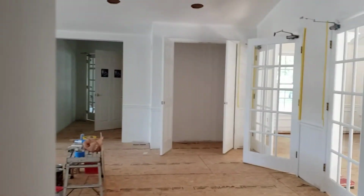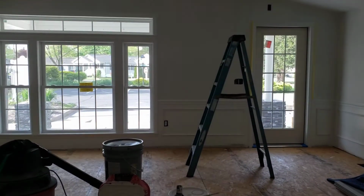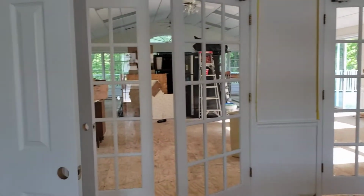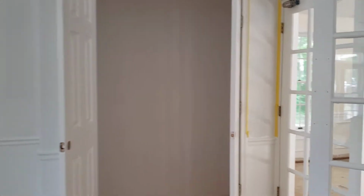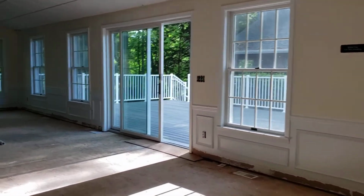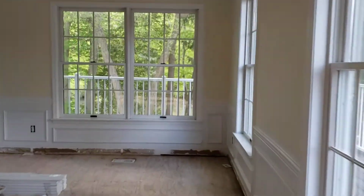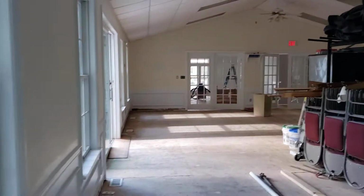So we cannot wait to be able to have a grand reopening of this building. We're so excited for everyone to be able to see it when it's finished. And we look forward to that and everyone being able to use this space again. You'll notice that we did add a closet here as well. So just a quick look at the renovation project here. I know a lot of residents have been asking about it and what's being done. For many people, they haven't been in this building in almost a year.